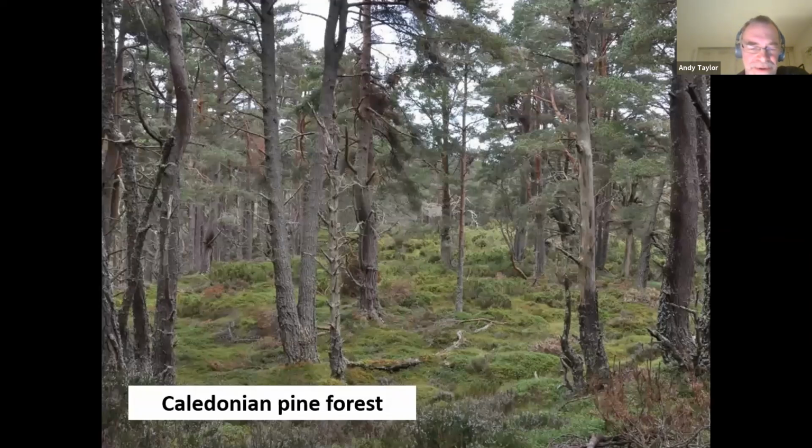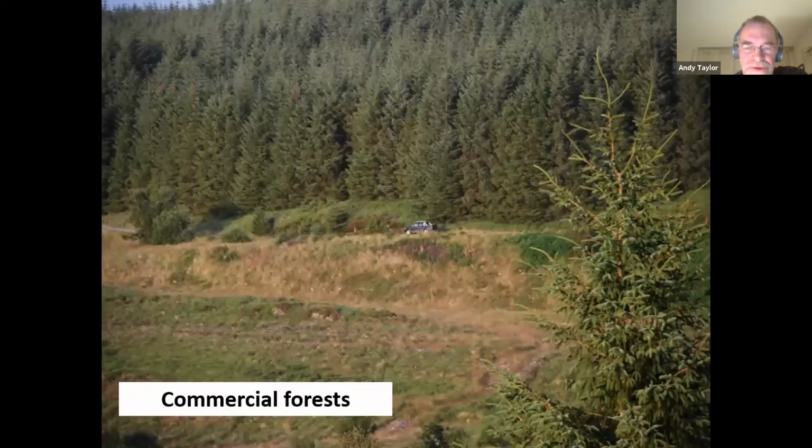And that includes old Caledonian forests like this. We saw the Abernethy forest in the previous talk. Okay, all of these trees are dependent upon their mycorrhizal fungi for their nutrients. Almost all of the root tips will be colonized by the mycorrhizal fungi. And that applies to both old Caledonian forests like this, but also commercial forests. All of these trees, all of the plants, in fact, that you see in that picture are dependent upon the mycorrhizal fungi taking up nutrients from the soil, because the plants themselves are actually pretty useless at taking up nutrients.